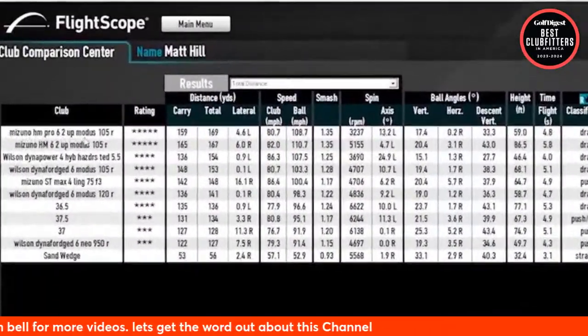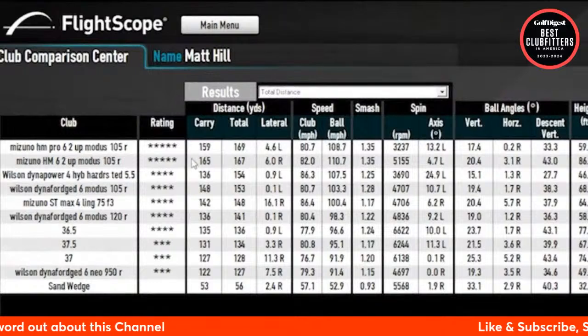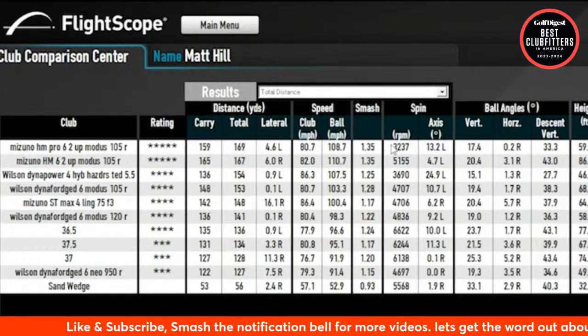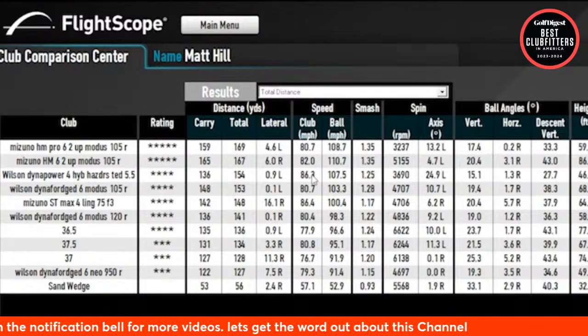So the HM Pro was 2 yards longer in rollout, but it was also 6 yards shorter when it came to carry, hitting things about the same. And the reason why it rolled so far is because it had low spin rate. And low spin rate's all good and dandy if you're hitting a driver, but not so much in an iron.